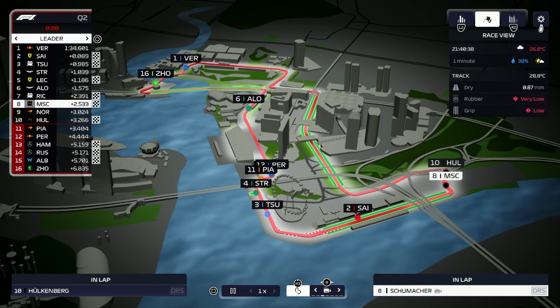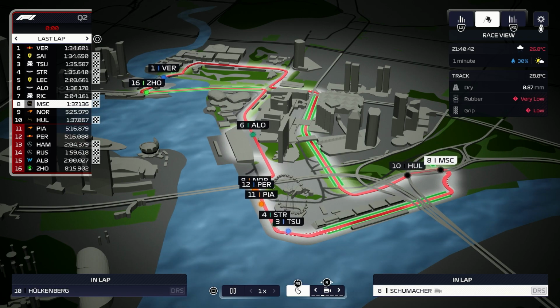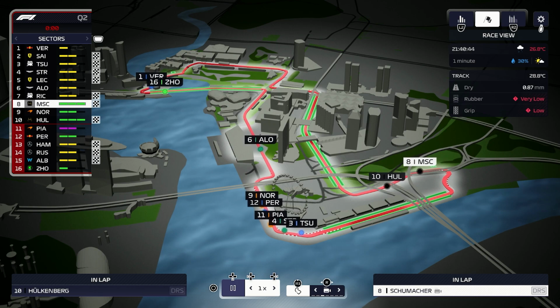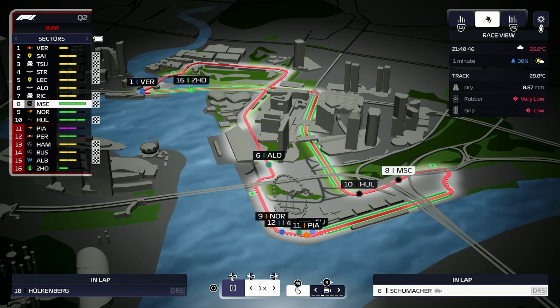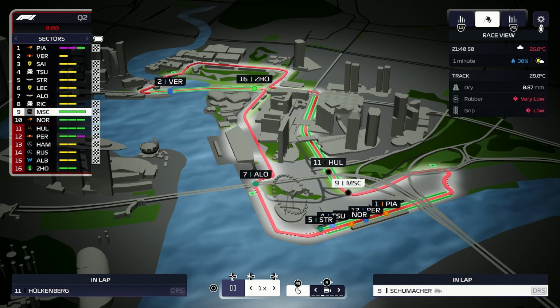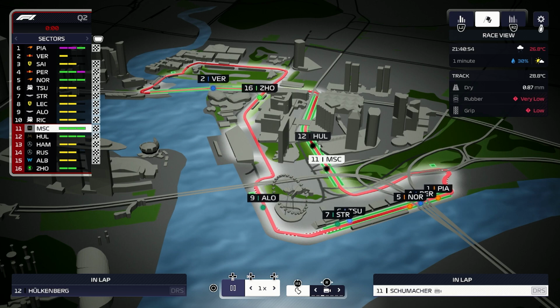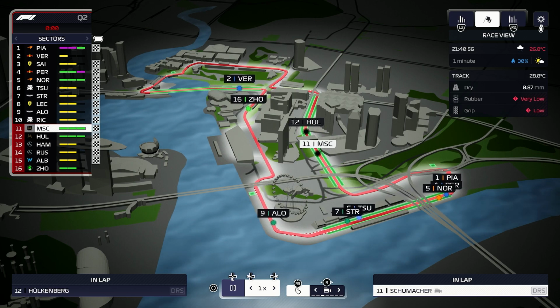Who's still out there putting in laps? Piastri's out there. He's on a flying lap. And he's going purple. So I think Piastri's going to get past Hulkenberg. Perez is out there as well. Piastri goes fastest. Perez over the line. He goes 4th. So there we are. Both drivers are out of qualifying.